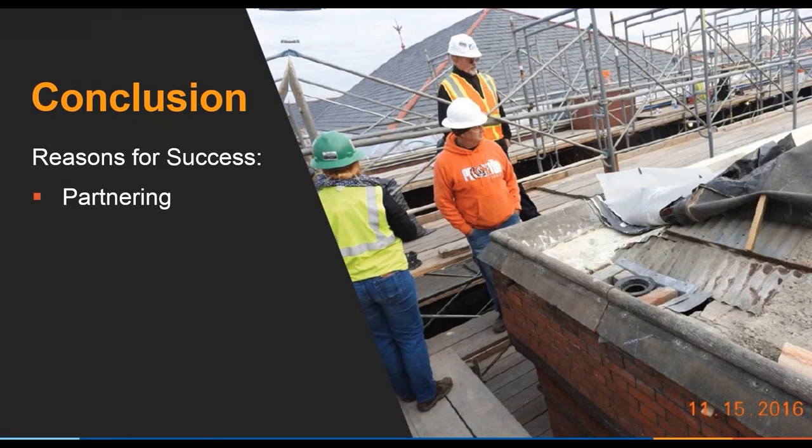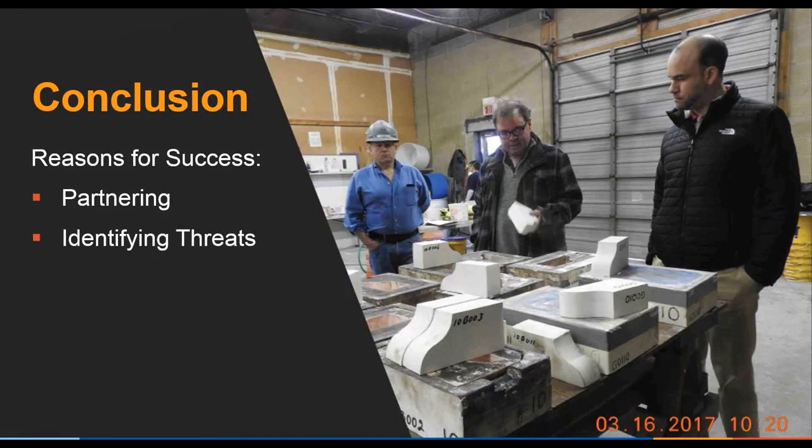Now, in conclusion, reasons for success on this project, first was partnering. You wouldn't succeed on this project without partnering. I mean, here's another example of partnering. You see Tom's on the scaffold there above the roofing superintendent with one of the conservators. It's an unforeseen condition at the roof on one of the drains in the substrate.